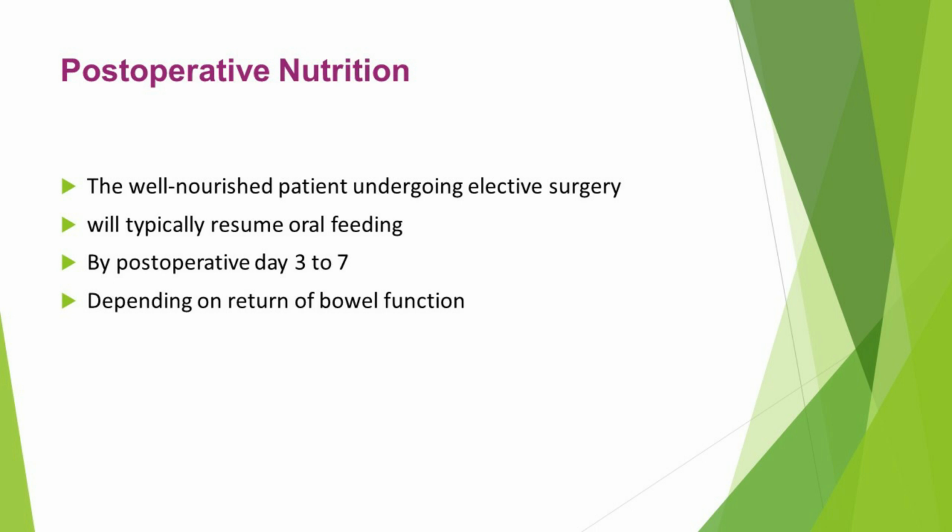The malnourished patient who is undergoing elective or emergency surgery and is not anticipated to be able to meet his nutritional needs orally for a period of 7 to 10 days should receive specialized nutrition support. This nutrition support should be provided enterally rather than parenterally to minimize the incidence of complications.